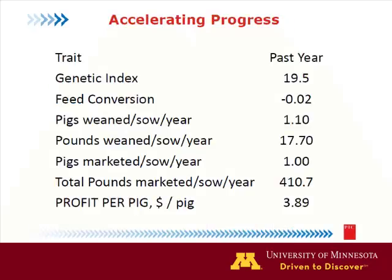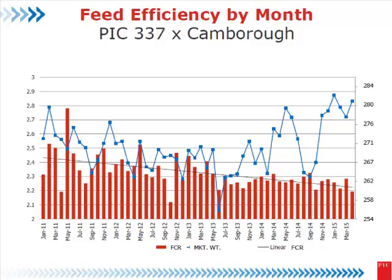Data that they collect from their own customers indicates that feed conversion in the past year has also improved. Interestingly enough, they have been able to see an improvement in feed efficiency in spite of increasing market weights. The blue line is market weights, and the red bars are the measured feed efficiency that they have observed. We can see that in spite of heavier body weights, they have been able to see an improvement in feed efficiency.